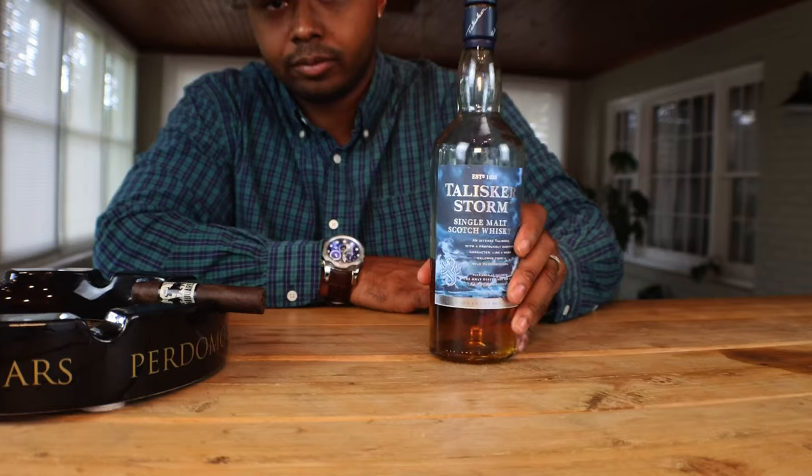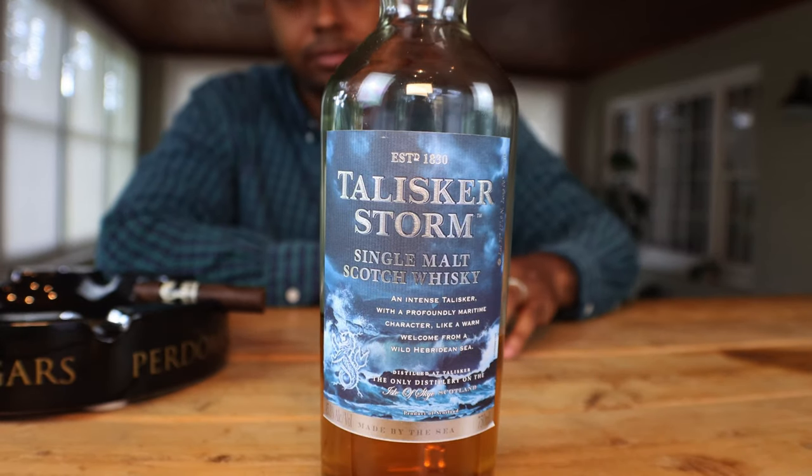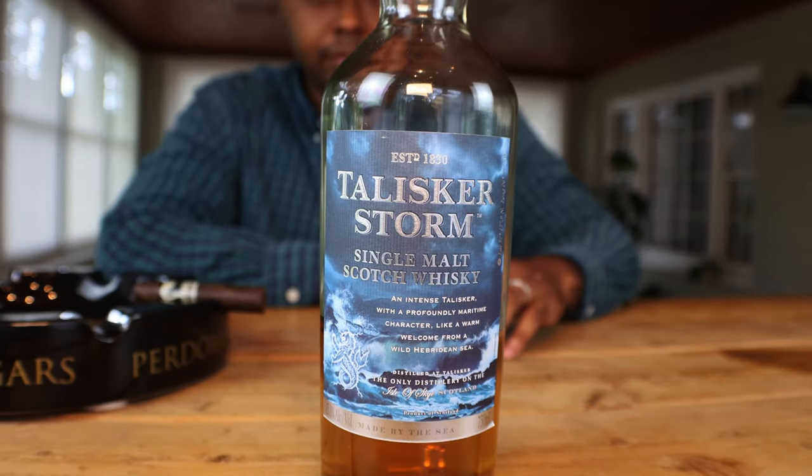So, all right, now we'll talk about the whiskey or the scotch. This is the Talisker Storm. So this is produced on the Isle of Skye. It's the only distillery on that isle.